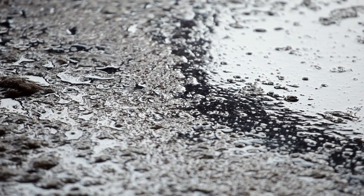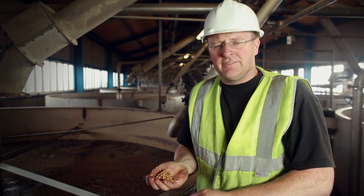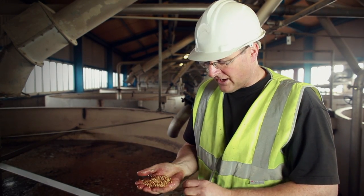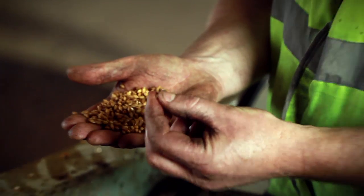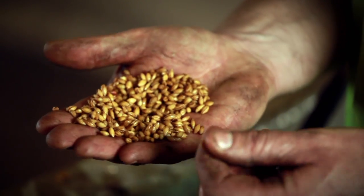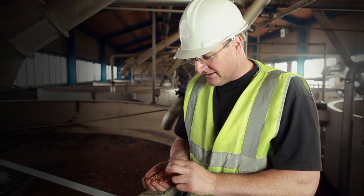The water we've got in here is very peaty coloured water. It's very brown. It comes from our own lochs, Lagavulin lochs, which are about 3 miles away. This is the grain after its first day in the steep. As you can see there, it's not really done a lot. It's still quite hard, it's quite firm. But at this stage, all we're really wanting to do is get the water through the endosperm, and take this moisture up to roughly 30% moisture.